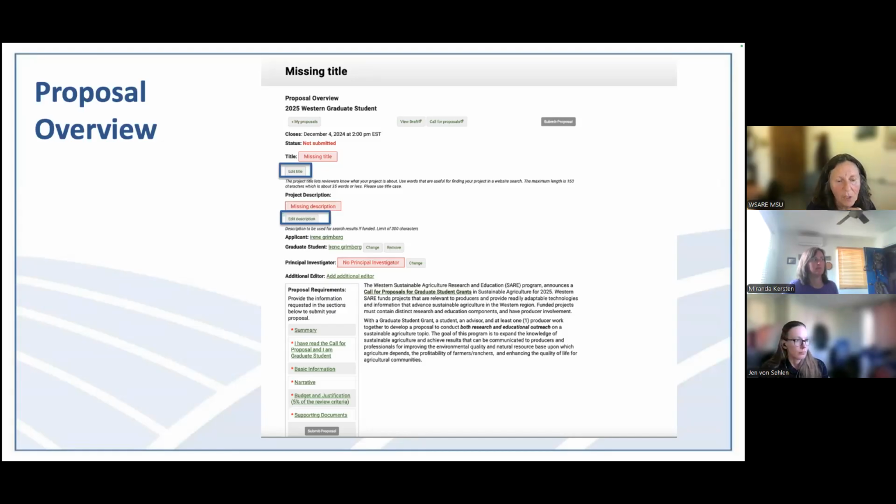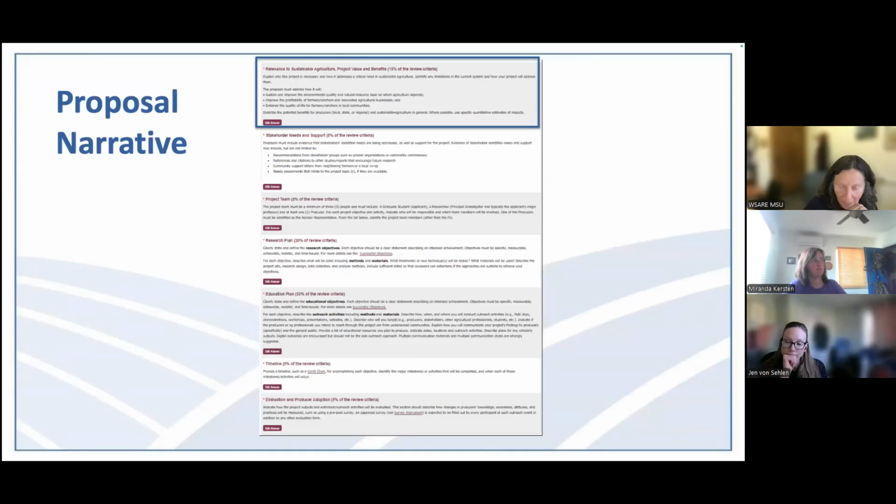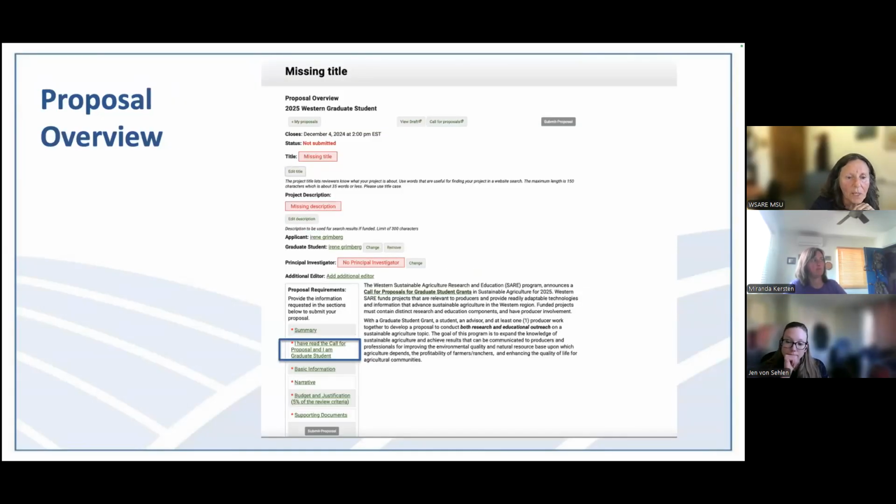Basic information, as I mentioned before, is when you will start and where. It's very straightforward, to be honest. The narrative is what we addressed before, then budget and budget justification, and then the supporting documents. As you see, all these sections have a red asterisk because they are absolutely incomplete. When the asterisk goes away, you will have the submit proposal box turn green and you will be able to submit.